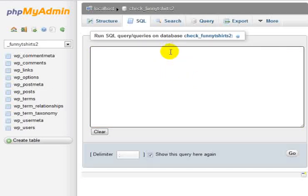All you need to do is simply copy what you see right here. Everything can be lowercase. So what you can type in is this: delete from wp_comments where comment_approved = '0'.